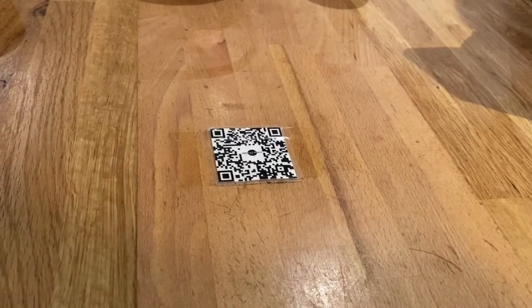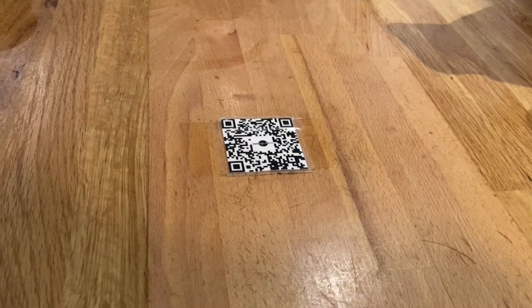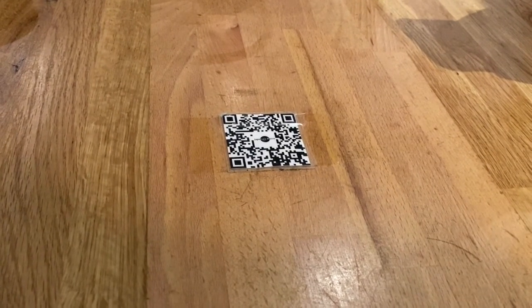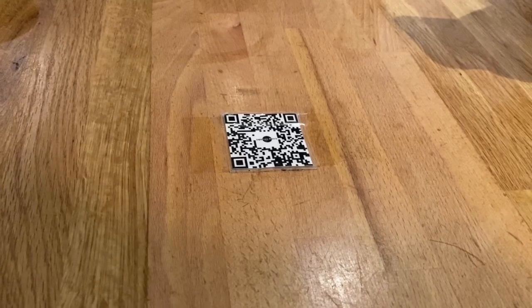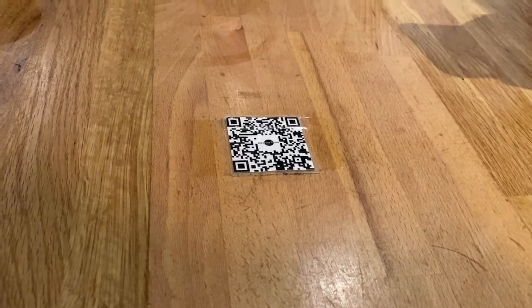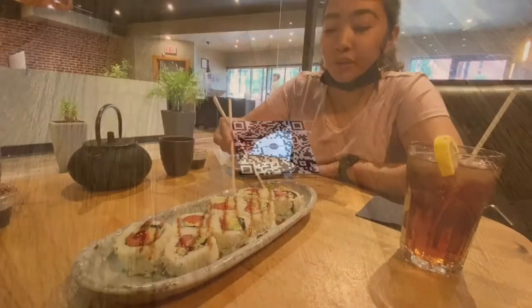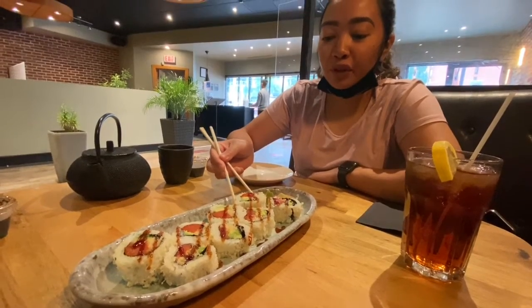Okay, so here's another new thing here at Japanese bistro. We were waiting for the menu, but they have a QR code on the table. You have to take a photo of this and it will bring you to the menu. Cool, right?